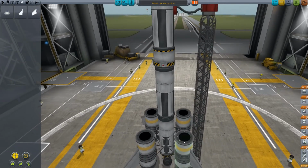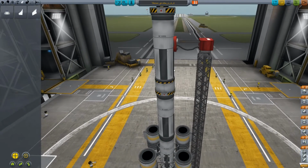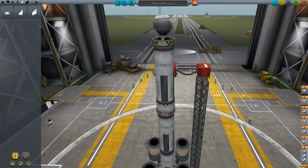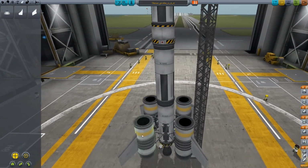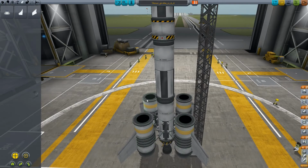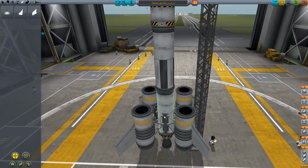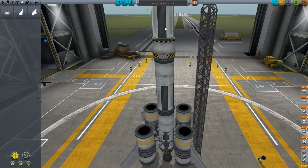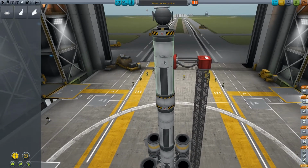I decided to go with 4 small solid boosters because I have a heavier tank up here, and I want to save as much of this fuel as I can for orbital stuff. So these should have no problem getting us up to about 5,000 meters. And for 5,000 meters up to 30 or 40,000, this will do. And then we're just going to coast out to orbit, and I'll circularize my orbit with just a tad of fuel from this.